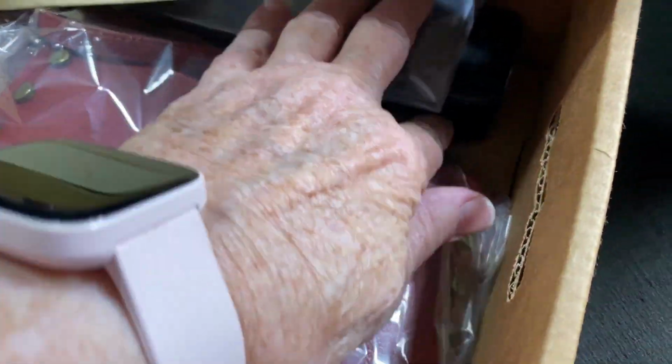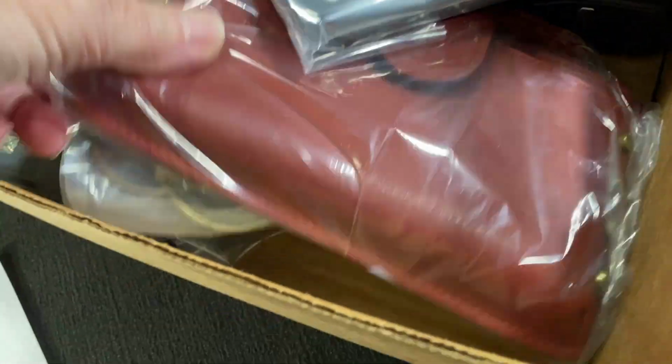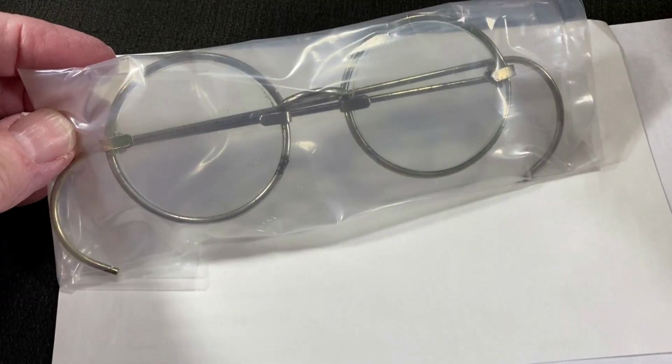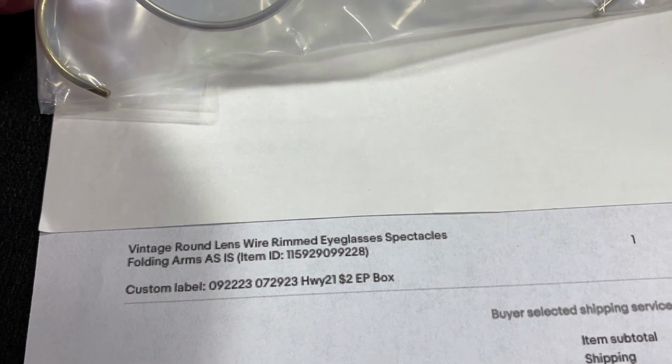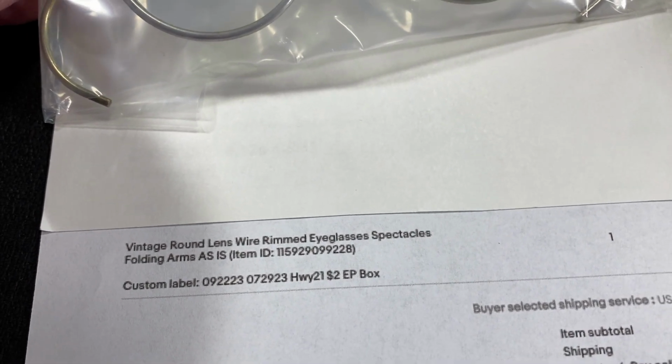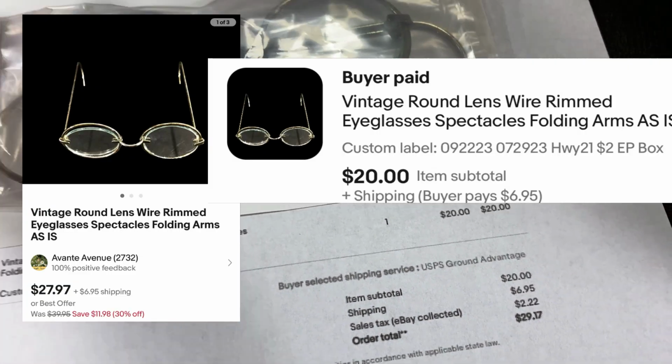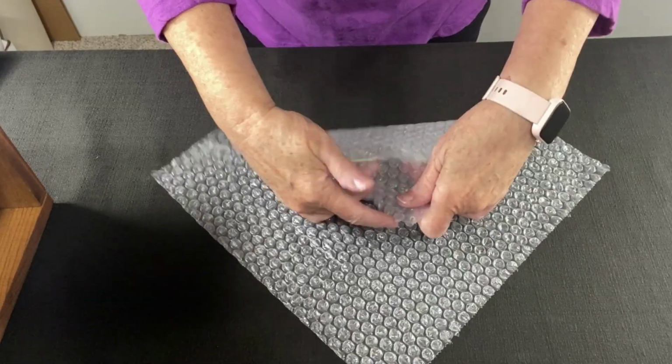Looking for some wire-rimmed glasses. Well, those are in a case. There they are. Here they are. Picked these up at the Highway 21 sale through Withville. Wire-rimmed glasses, paid $2 for them, and they sold on offer for $20 plus ship. Some small bubble wrap.